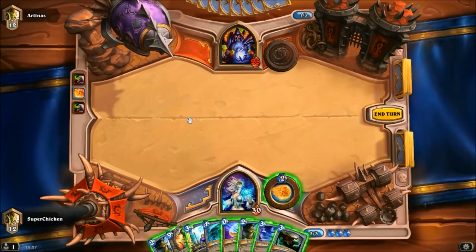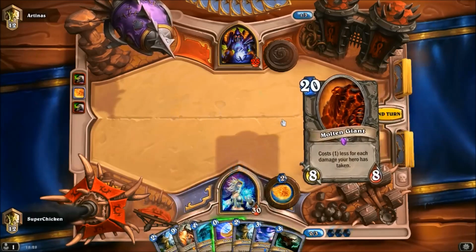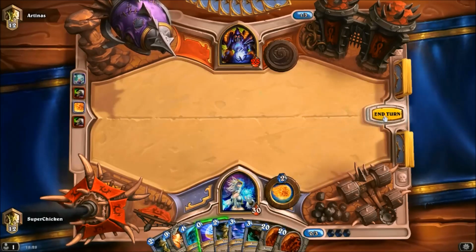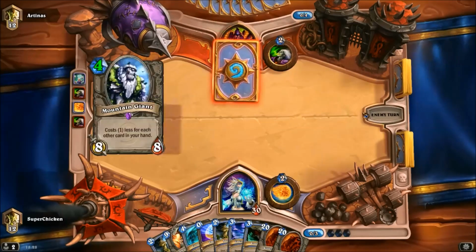How many cards do I have? 1, 2, 3, 4, 5, 6, 7, 8. I think that means we can Arcane Intellect. There's been no action from him, so we're going to take the time to draw 2 cards. I actually would have loved to have seen 2 Mountain Giants just then, because I think we might have been able to drop one next turn. If you've ever seen a turn 5 Mountain Giant, it can be a scary thing.